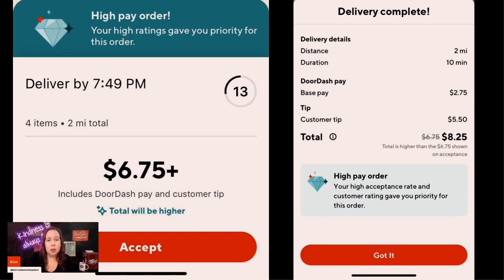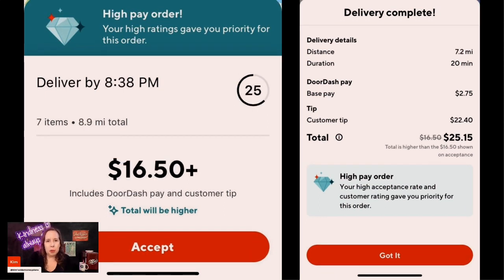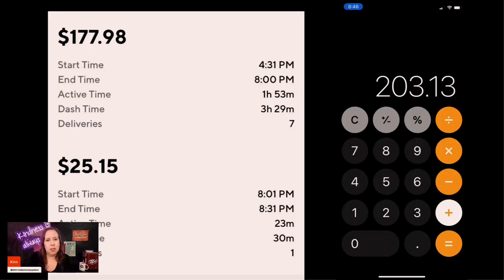So I actually ended my dash and I was probably a couple miles away from getting home. So I'm like, you know what? Let me turn DoorDash back on just to see what I get as I am traveling home. And I'm so glad I did because I ended up getting $16.50 plus, which turned into $25.15.